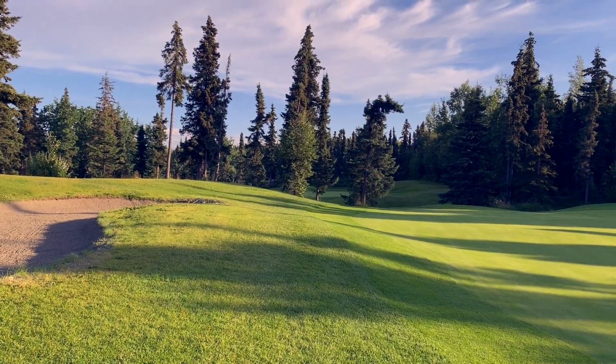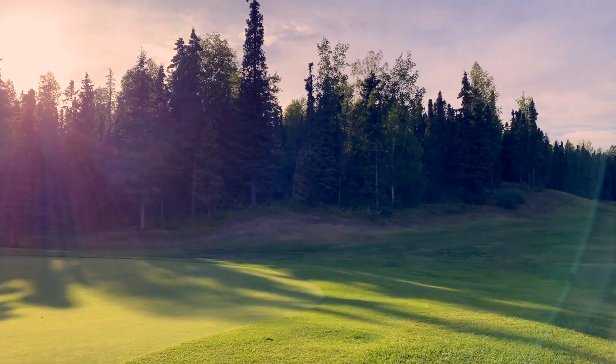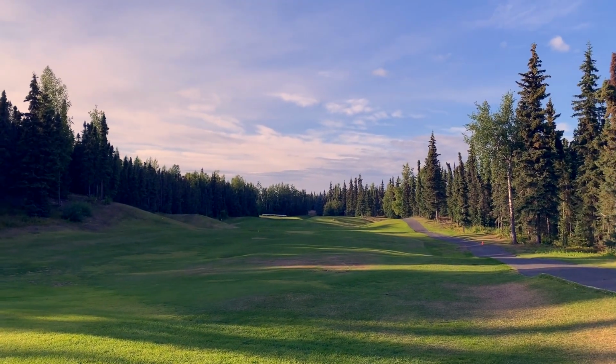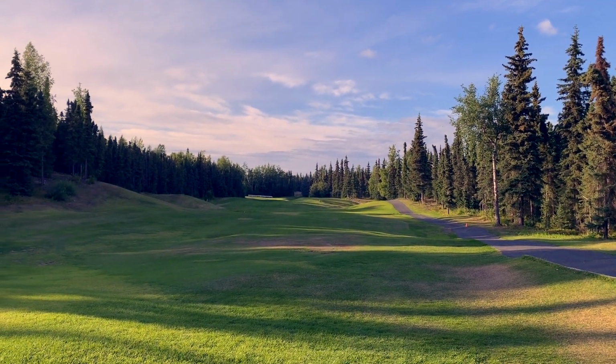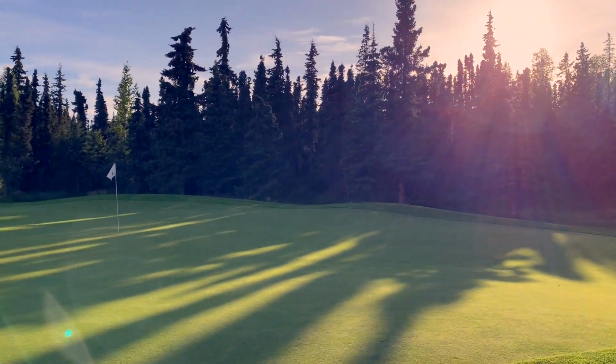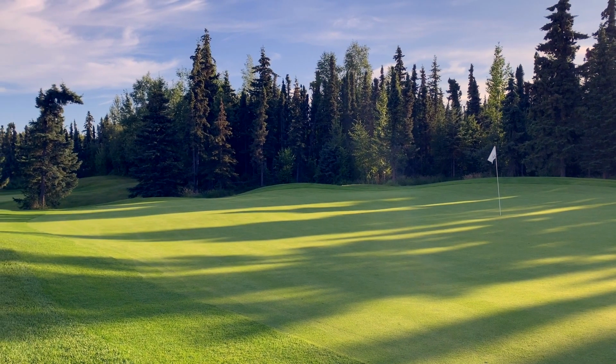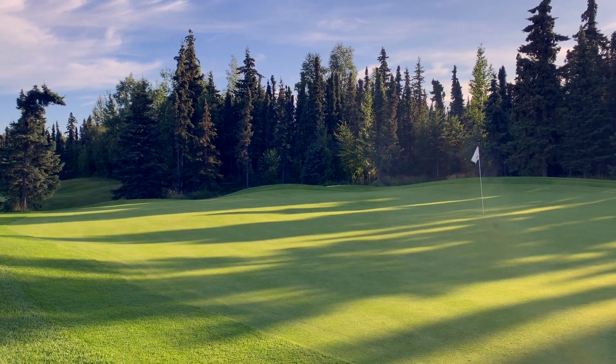Can't complain there. I know these greens pretty well, which is going to be embarrassing when I 3-putt a few of them here coming up, but yeah, that's a good way to start. Also just want to showcase Anchorage Golf Course. This place is in such great condition right now for Alaska golf. This is just number 1, straight ahead par 4. Nothing exciting, but for Alaska, this is not what people expect for greens and views and shadows. Just looks great out here.